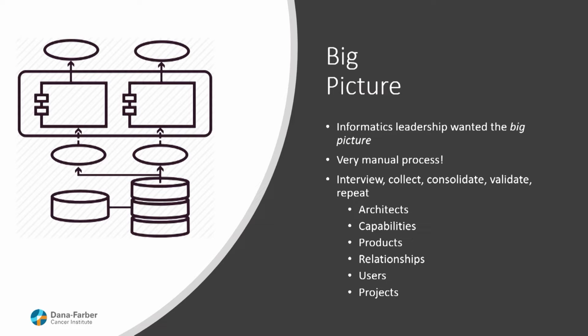So we started to assemble a lot of the things that we had across the Institute and consolidate them into one place. It was a very manual process. There was a big interview process that we had to do to talk to the different architects that were in place in different parts of the organization today. What were the different capabilities that the groups had? In fact, that term capability was a new concept to folks too, so we had to talk about what a capability was.